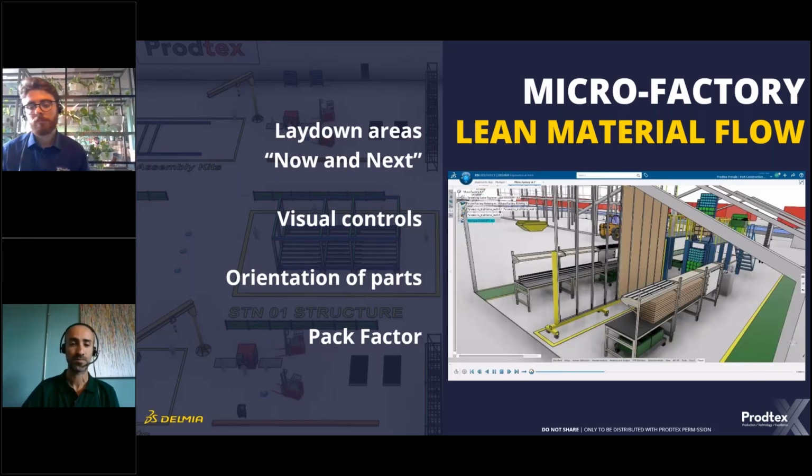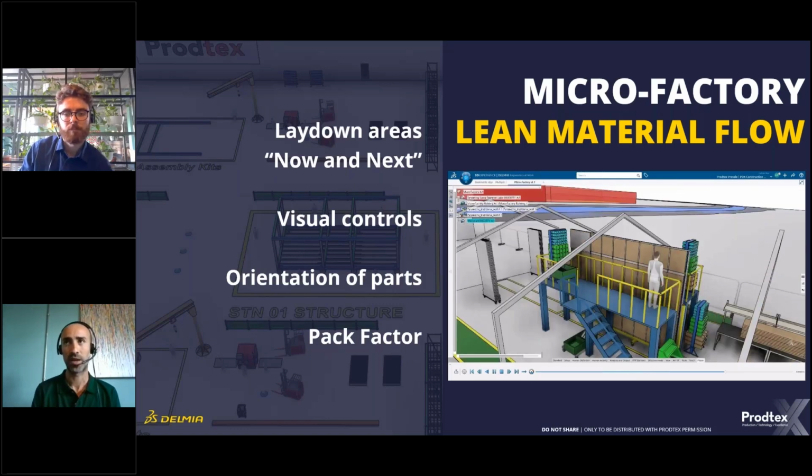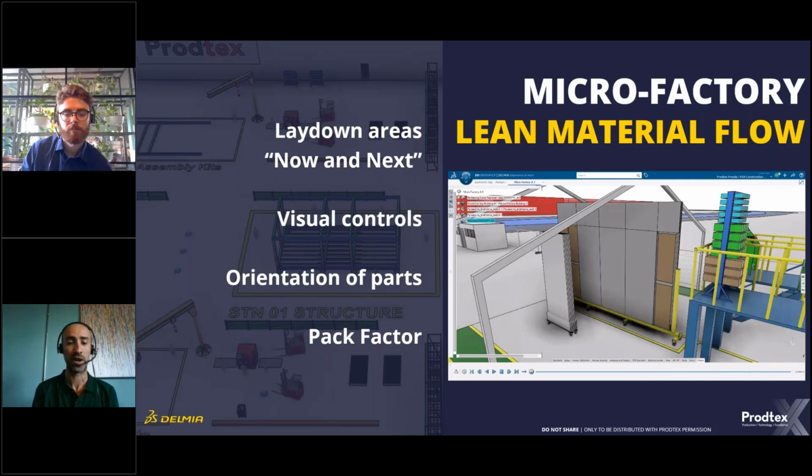Then our pack factor is how many parts we should have on our now stock and on our next. This is dictated by our production rate, by the delivery schedules, and sometimes just by the space. It's a tiny space, and we cannot have lots of stock in there. And obviously, we think about minimizing our operational cost as a whole.